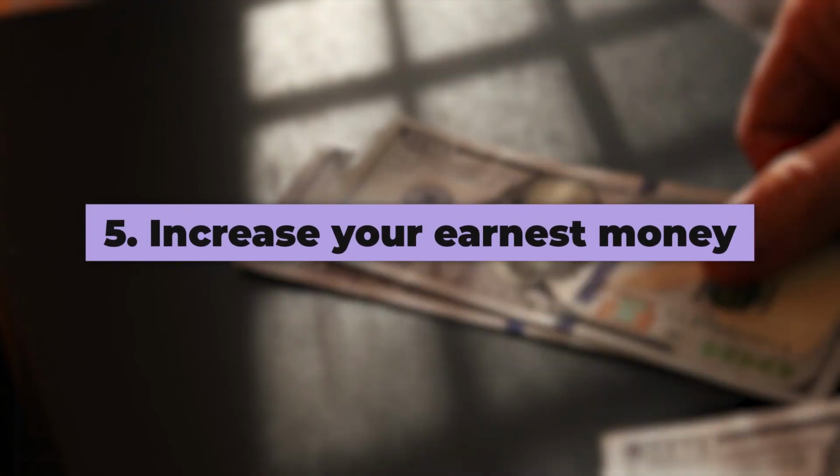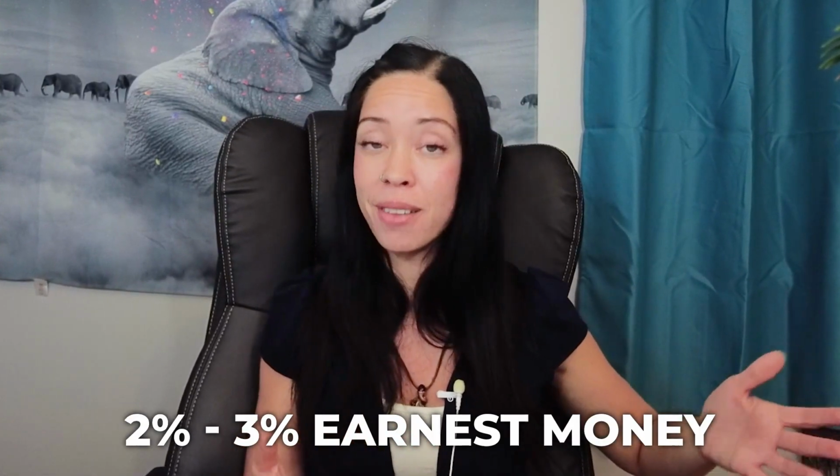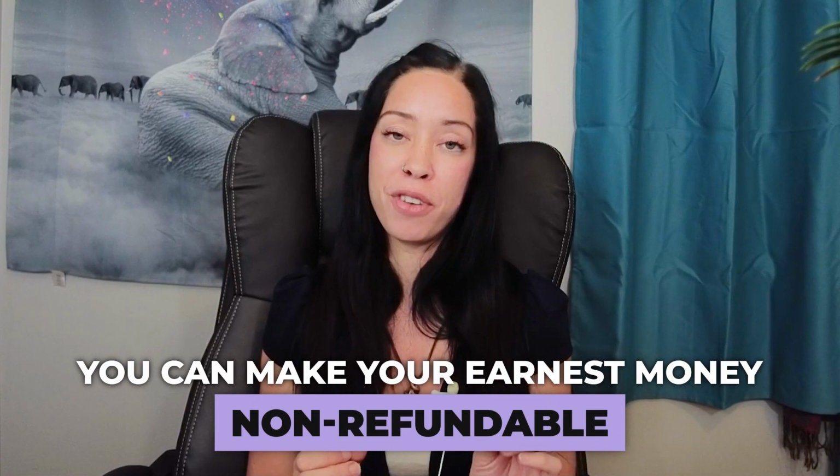Number five is to increase your earnest money. Sellers like to see at least 1%, but if you want to make your offer stronger, you can make that 2% or 3%, or anything that you have the ability to do. On top of that, you can make your earnest money non-refundable.